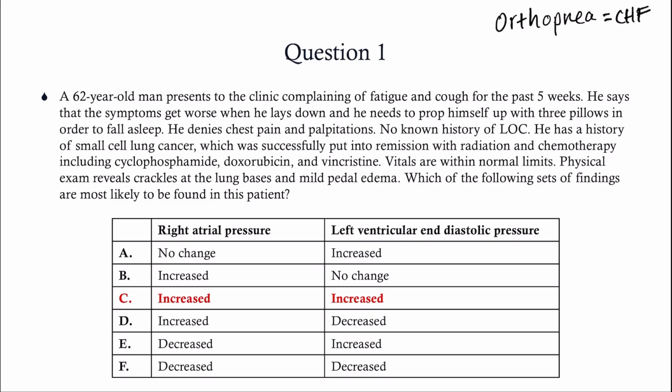Now, there's a number of things that can cause congestive heart failure, so let's look at this patient's history. Well, we don't have any apparent history of hypertension. We don't have any apparent history of a cardiomyopathy from unknown causes or anything genetic in that regard. We don't have any history of heart attacks. So what do we see? Well, we see that the patient does have a history of radiation and chemotherapy, and this patient had small cell lung cancer. So where's that radiation going to go?